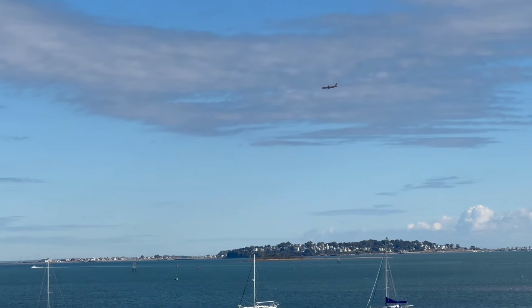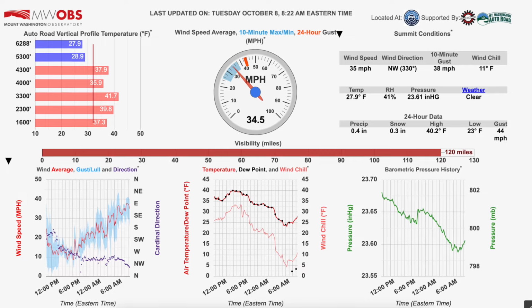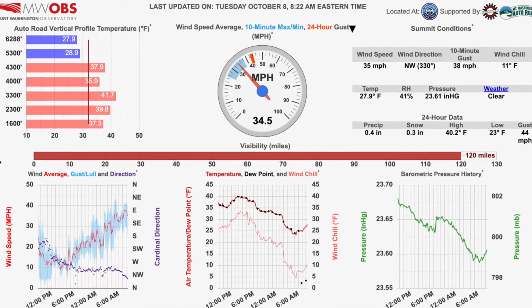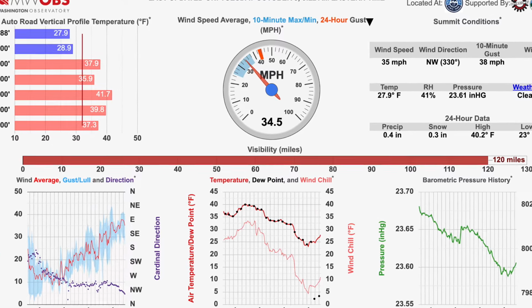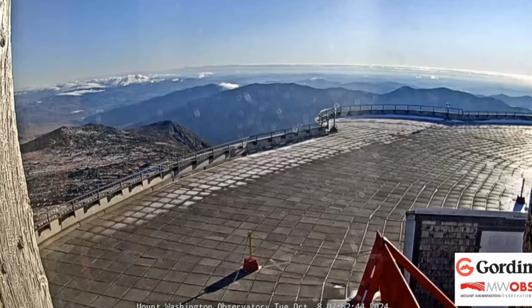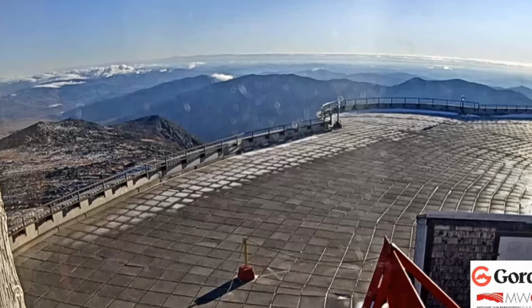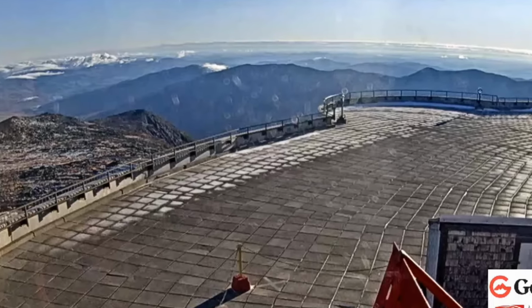Top of Mount Washington did check in with about 0.4 of an inch of rain and 0.3 inches of snow. And that's the second time it snowed on Mount Washington. The first time was September 8th, there was a 10th. So now we're up to 0.4 inches of snow for the new snow season at Mount Washington. And the sun was out on Mount Washington this morning for a time.